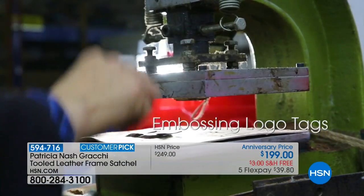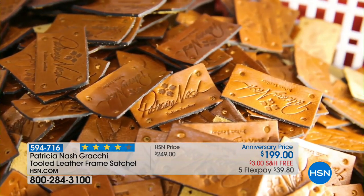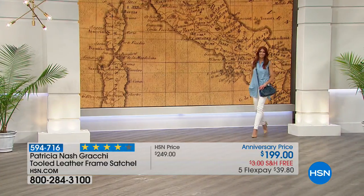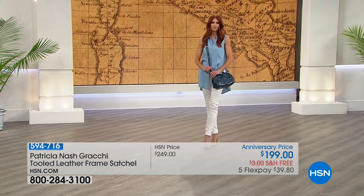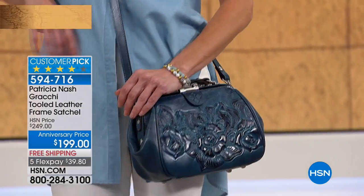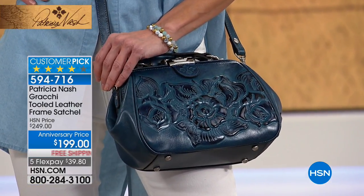You see the embossed logo right here on the tab, but we also do it in the sewn-in label on all of our bags, and that gives you the authenticity that this is a Patricia Nash bag. But this has all that same tooling and burnishing on this bag, with all those high and low shades of color that are applied by hand.